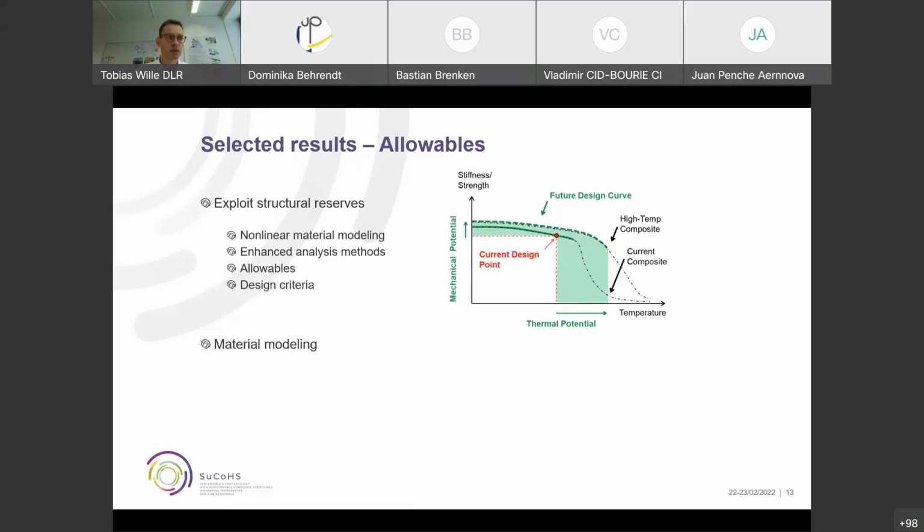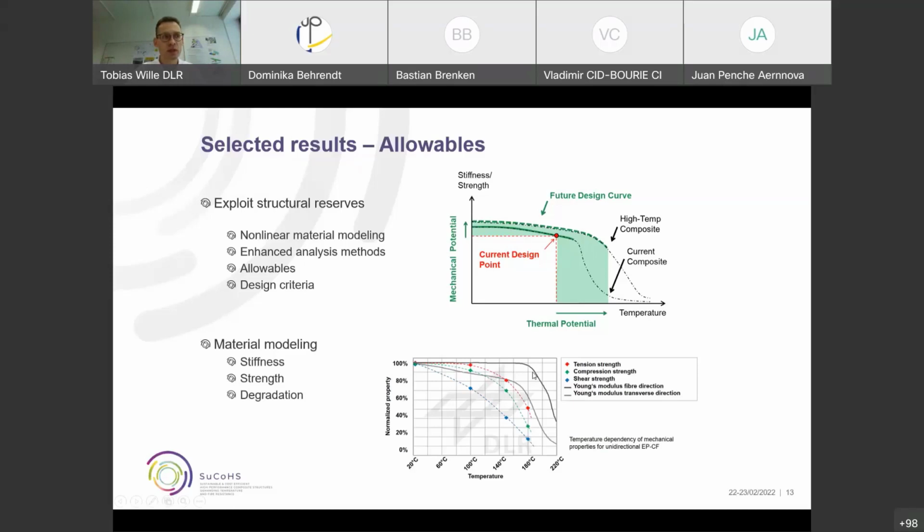And then it came along with material modeling in order to model stiffness, strength, and also degradation under fire. So there you will also see some presentations throughout the meetings on which material behavior does actually exist, based on physical testing on the material level, where we have also tested at higher temperatures, 250, 300 degrees Celsius, in order to have the full range of the material behavior captured, and then how to derive material models from this.